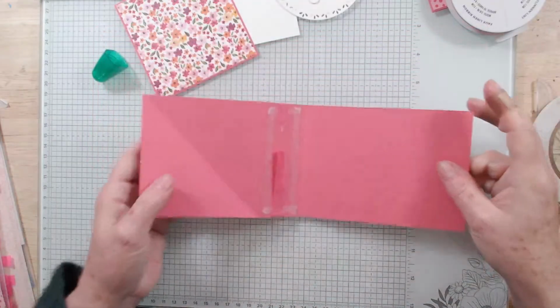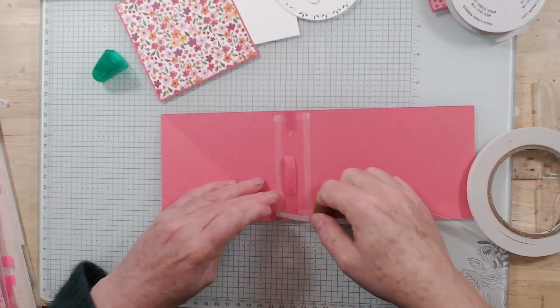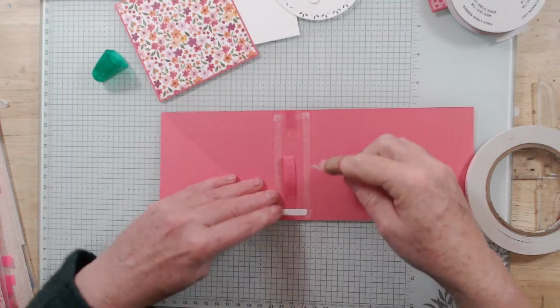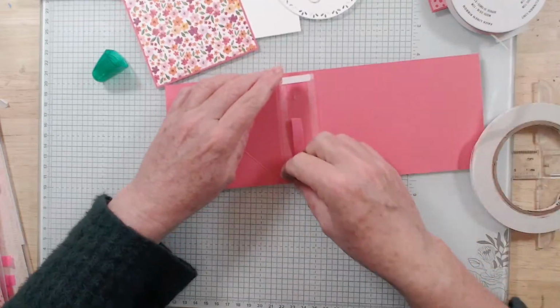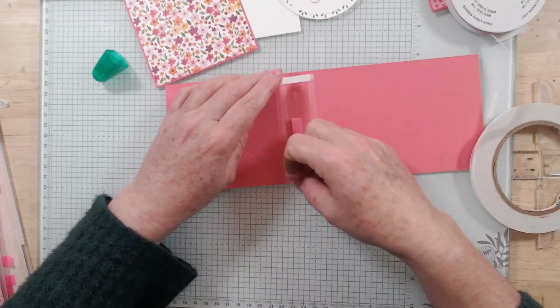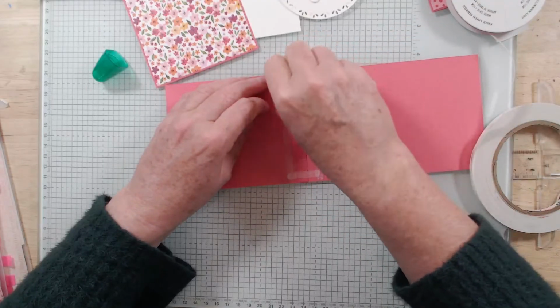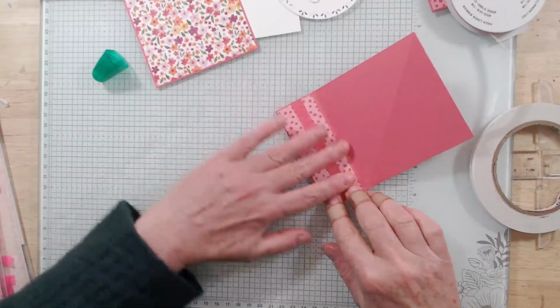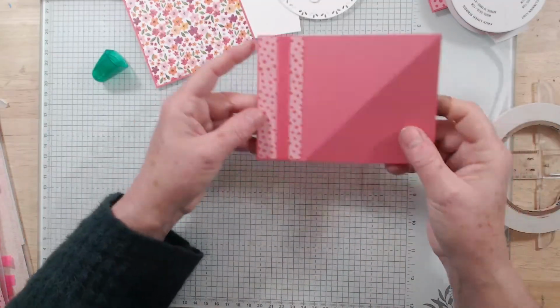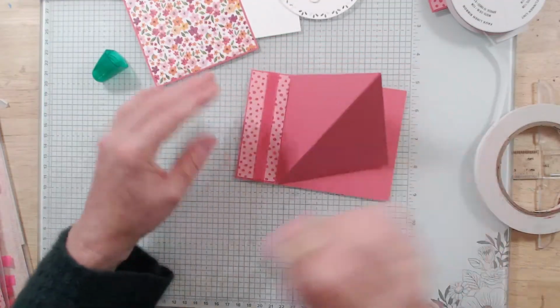So I've popped some double-sided tape around there. I've secured our little piece of strawberry slush ribbon with that tape. I'm just going to reinforce it a little bit with another piece of tape just so it is well and truly trapped and not going anywhere. And then I will seal that little compartment closed like that. Okay, so that's that first bit there. So we've got our little rotating twist there.